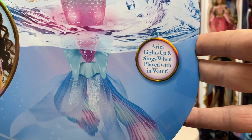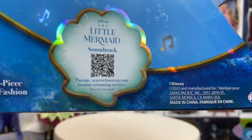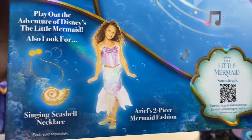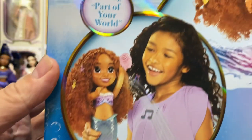Ariel lights up and sings when played with in water. So you do have to put her in water in order to do that, which I will not be doing, just an FYI. I don't want to get her wet today. And then, of course, they show that you can get a costume for her. They also have a costume on Shop Disney now, too, so I think that's pretty cool.